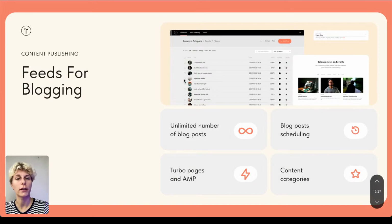In case you are thinking about creating a blog on Tilda, there's a dedicated tool for that as well, which is called Feeds. And on Feeds, what is cool is that you have no limit on the number of feeds, on the number of posts that you want to create, unlike with the number of pages within one project. And we'll get there in a second when I will show you the Tilda plans. So for the feeds, you can create as many feeds as you want, as many posts as you want, as well as you can schedule them. So you can basically set the time and date of the post to go live, and it will go live automatically. Yeah, and some other things like turbo pages and AMP, content categories, and so on.